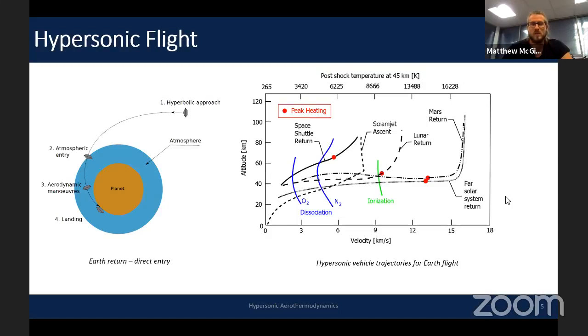So if we look at a trajectory plot of the sort of speeds and altitudes we're interested in for Earth trajectories, over at the more moderate speeds is what it's going to take us to get up into space. But when we start moving out towards the right in terms of the entry speed from high altitude, you can see it starts off with the space shuttle from low Earth orbit, but then you're moving out to 10 kilometers a second for lunar return missions and all the way up to 15, 16 kilometers a second for Mars return and far solar system return. So the speeds are always increasing.